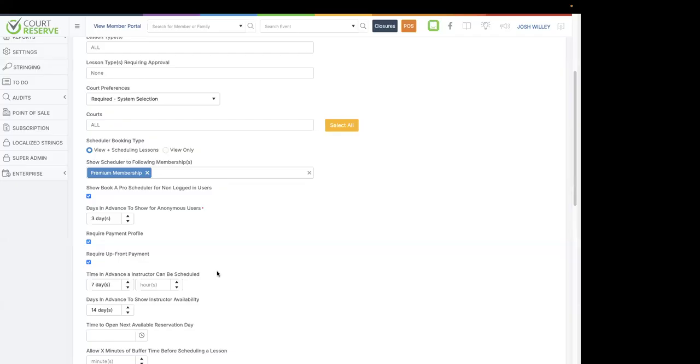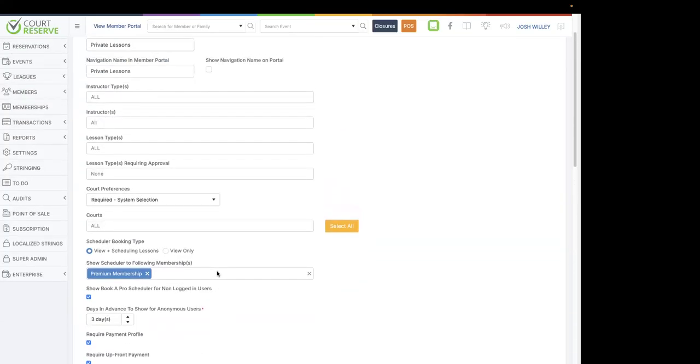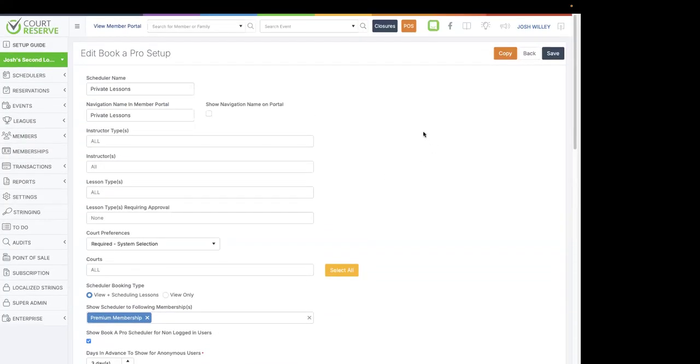So there's, again, a lot of different ways you can set up the Book a Pro schedulers. It's most likely going to depend on what you do offer at your organization, the different membership types you may have at your organization. But there's just going to be a lot of different ways that we can customize the setup and the configuration for the Book a Pro schedulers.